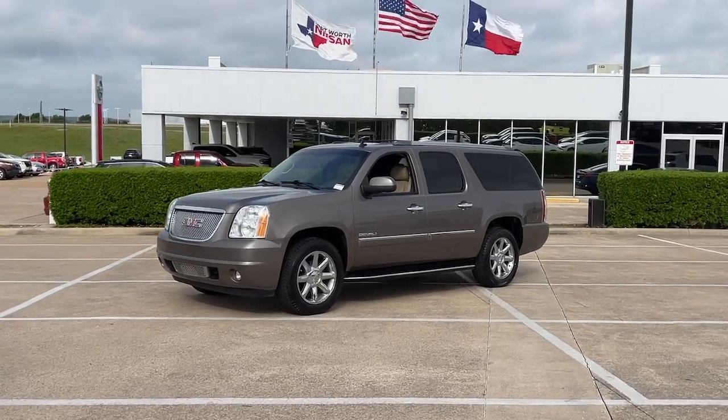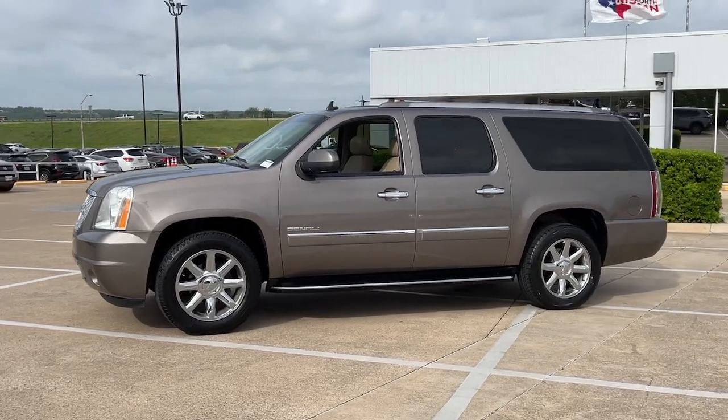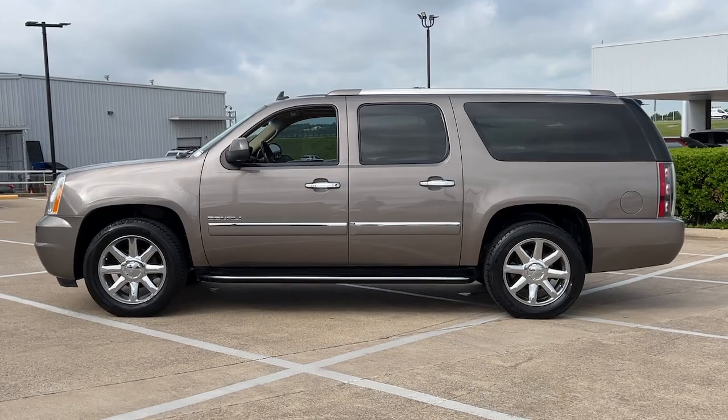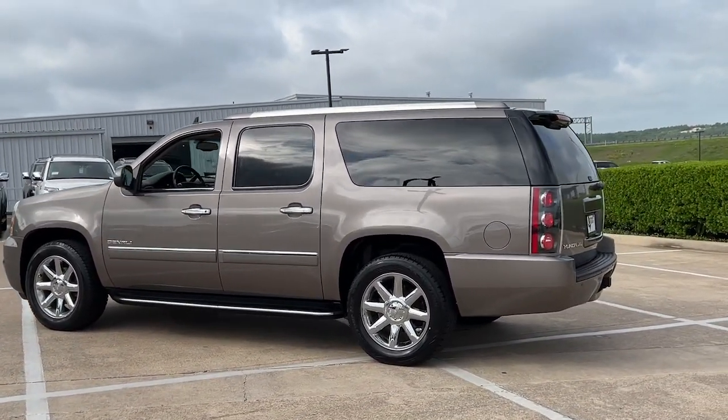Picture yourself in the 2014 GMC Yukon. This vehicle is an outstanding buy with fewer than 25,000 miles on the odometer. Here's a stylish Yukon that's built to work hard but make it look and feel easy.